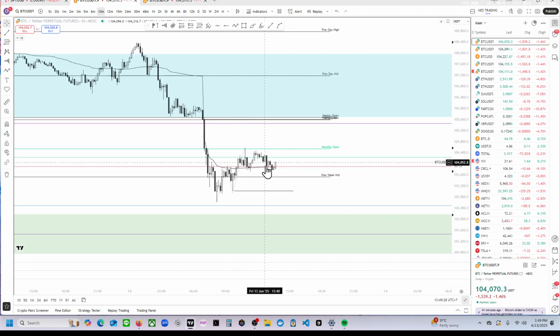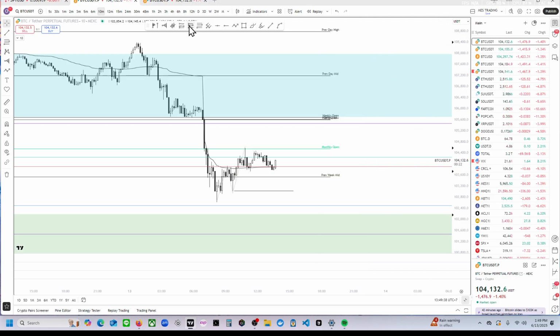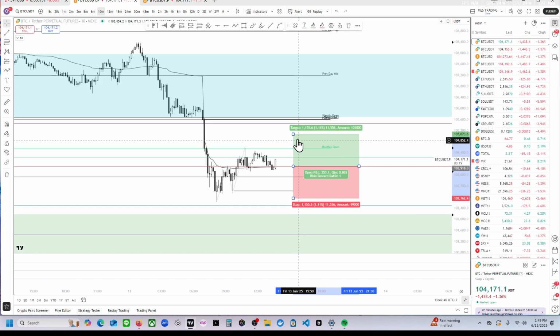Yeah, so this could be a nice kind of retest. This could be an area of interest. Just kind of seeing here, what did we come down to? Yeah, we came to the 50% mitigation zone. Oh man, that could have been a nice long on the retest of the VWAP.